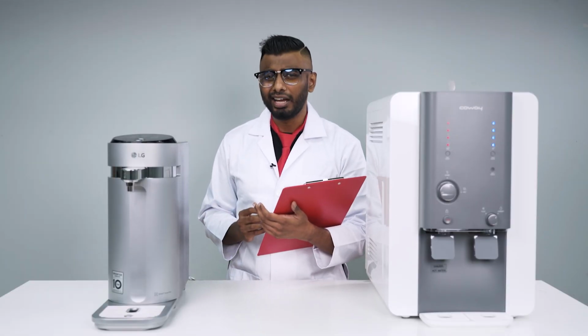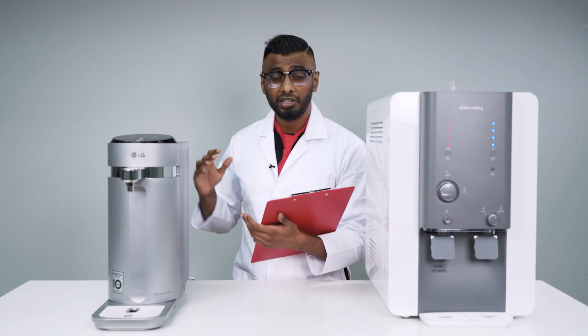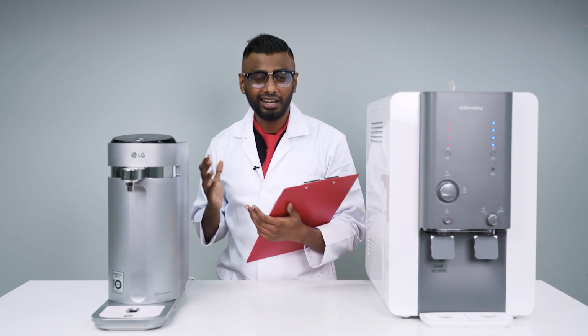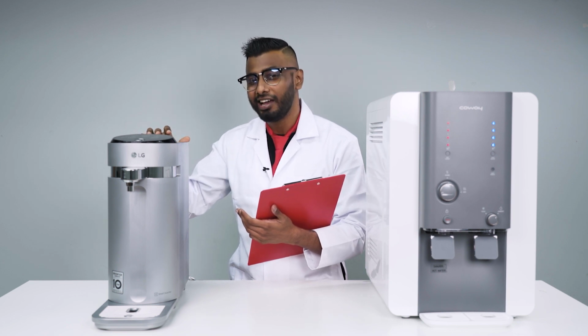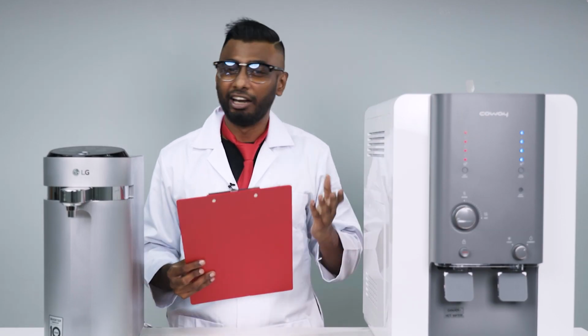Having a tankless design benefits the quality of the water too, the more you know. Since water isn't being stored in the purifier unit, water isn't going to be stagnant. So the water that comes out of the LG PuriCare is always going to be fresh and hygienic. That's it. The tank of the Coway Villaem II does have its benefits as well.